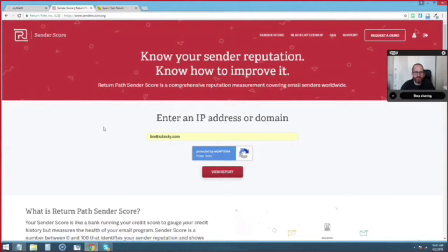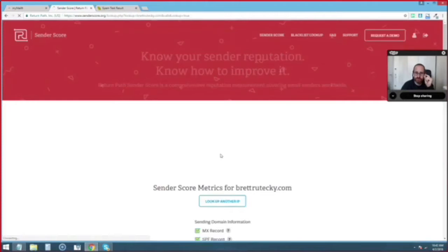Now everybody said if you send from your own hosting, from your own domain, and you don't send from Aweber's domain or MailChimp's domain or some other big name system's domain, you're going to get flagged as a spammer. This company actually monitors domains, not specific emails. It monitors your domain's overall reputation. I've been sending from BrettRitecki.com for 2.5 years now. And I know people seem to think that you're going to get blacklisted if you start sending from your domain.